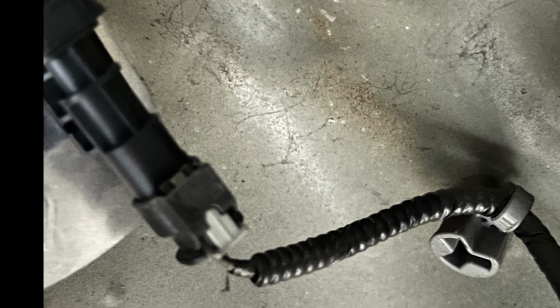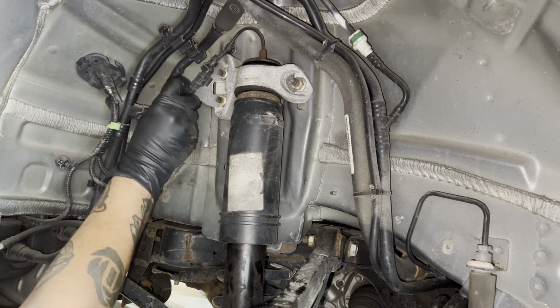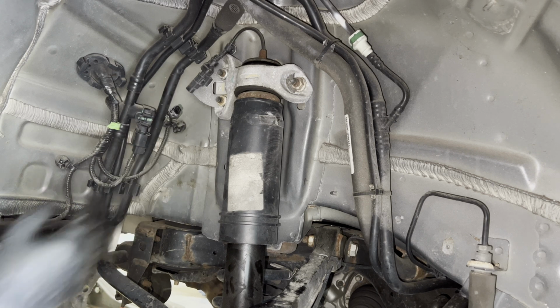Now you wanna unplug this cable right here. You're gonna do that by basically taking the little gray tab with your fingernail and pushing it outwards, and then pushing down on the clip and pulling away from it, and that'll disconnect that.